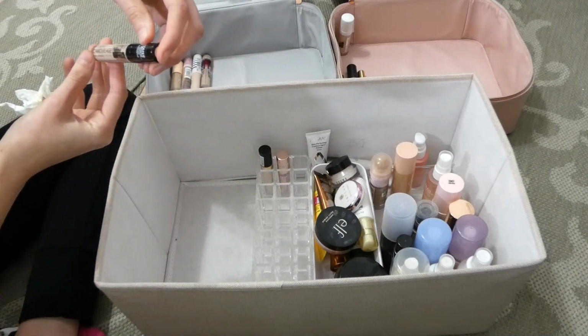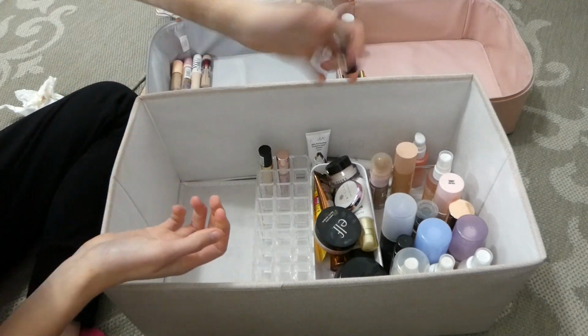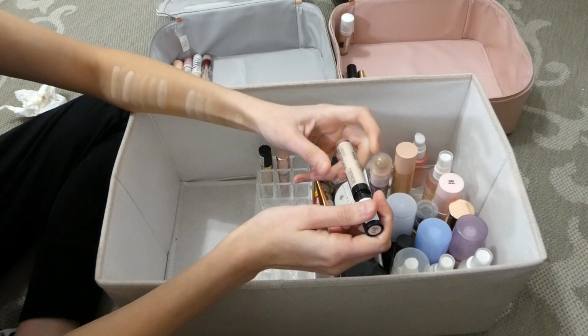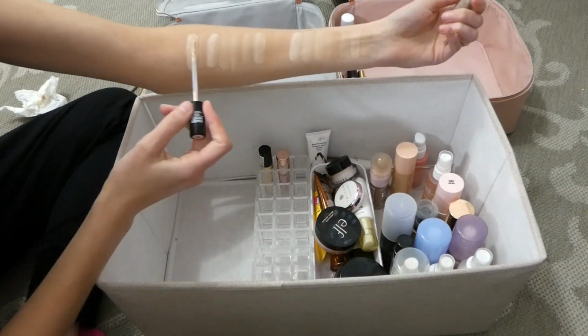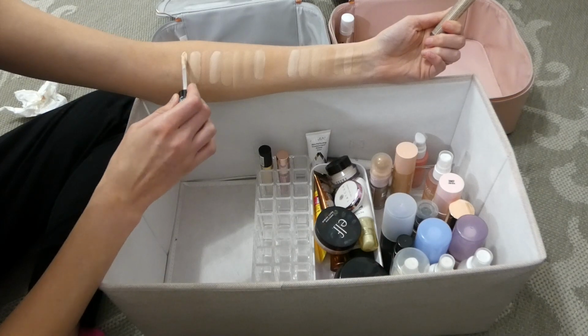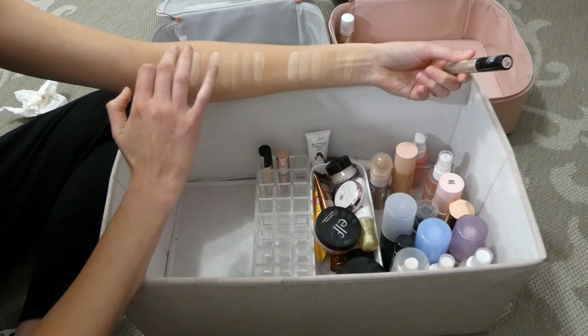Then we've got the Catrice Liquid Camouflage High Coverage Concealer. I used to use this one like crazy. I remembered really liking it. Catrice is such a really good brand. I'm running out of arm space here. That's a good match too, I think.